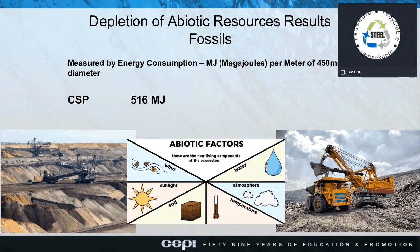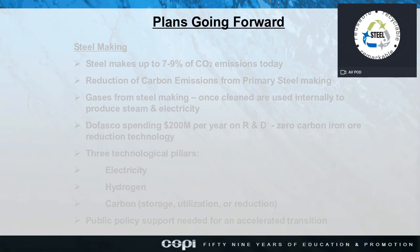And then the last thing I wanted to mention with regards to the results is depletion of abiotic resources, or fossil fuels. We measure this by energy consumption, megajoules per meter of that 450 millimeter diameter. We produce about, for CSP, 516 megajoules. So that is our snapshot in time.